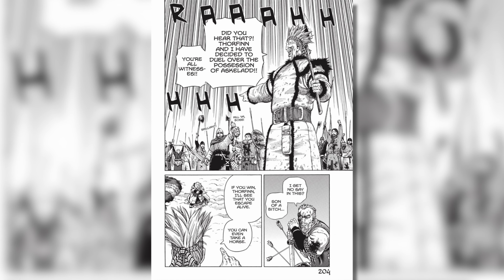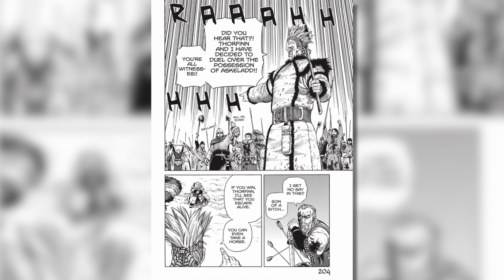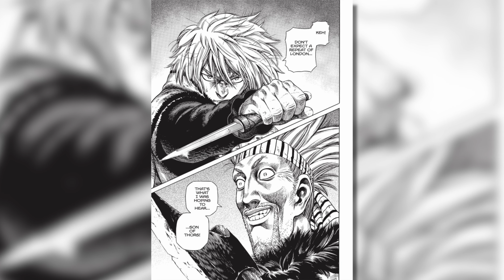Thorfinn and I have decided to duel over the possession of Aslan. You're all witness! Thorkel seems to be just having a blast. If you win, Thorfinn, I'll see that you escape alive. You can even take a horse. Don't expect a repeat of London.